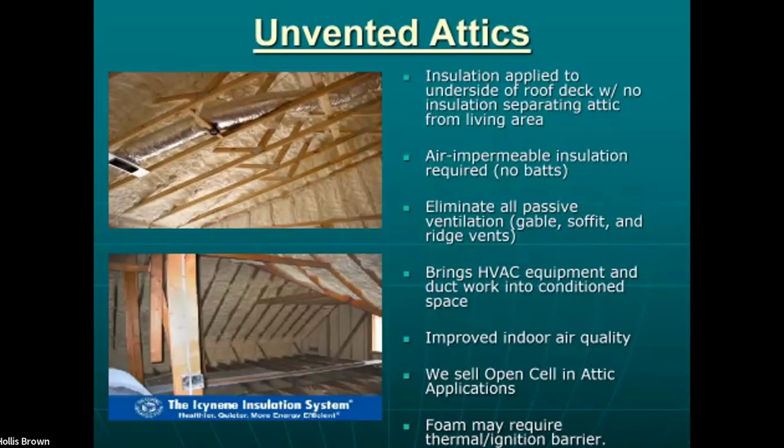So in other words, the house from the outside, the majority of the existing homes we do still has gable end vents, still has a beaded soffit, but it's all blocked from the inside. So none of the ventilation anymore that comes in from the outside gets into the attic. All that is blocked off. So you bring the HVAC equipment and ductwork into the conditioned space. The attic basically stays within 12 degrees of the house year round.